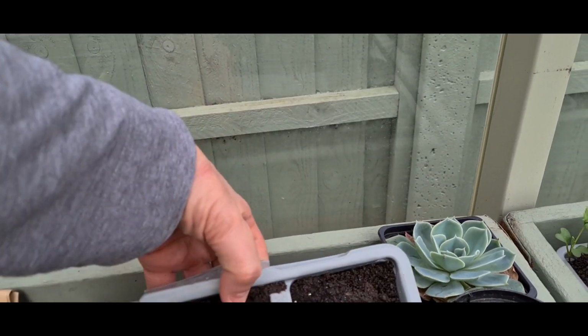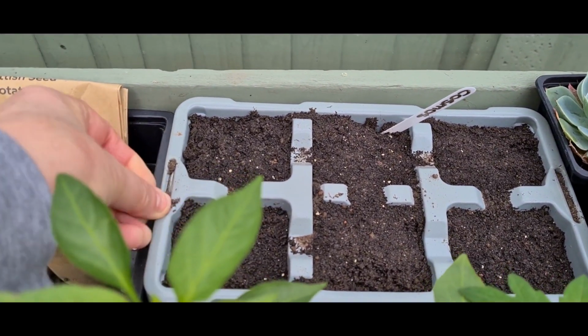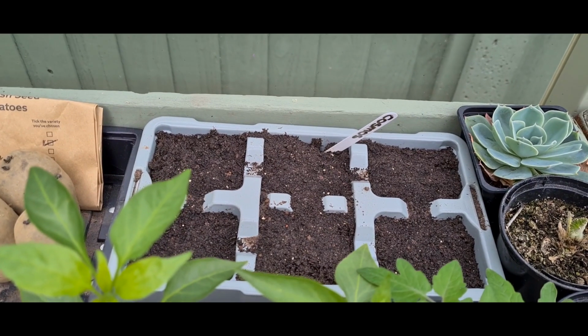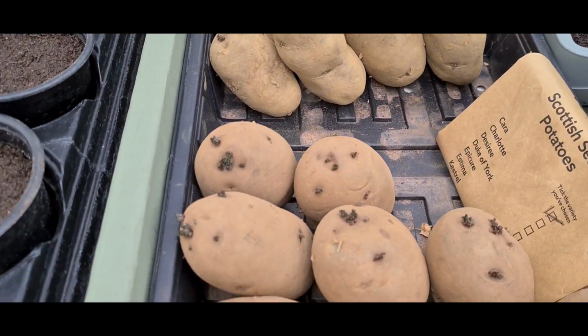And then behind here, let's turn this round. I think this is the Cosmos. Yeah. So it's a Cosmos.